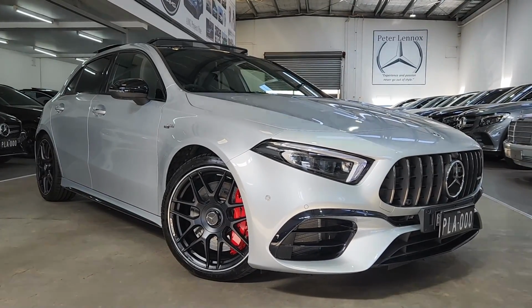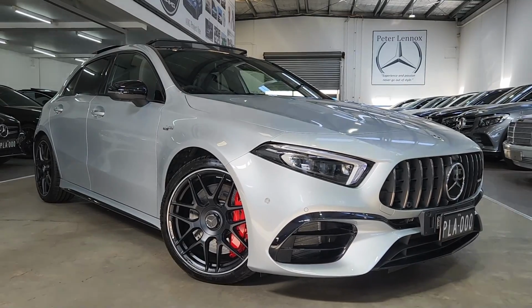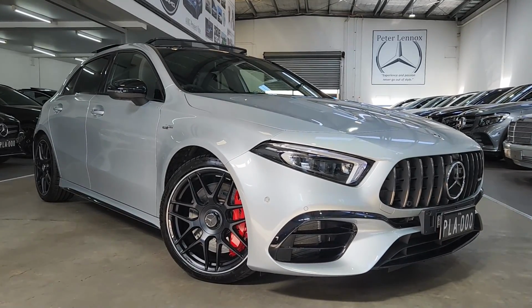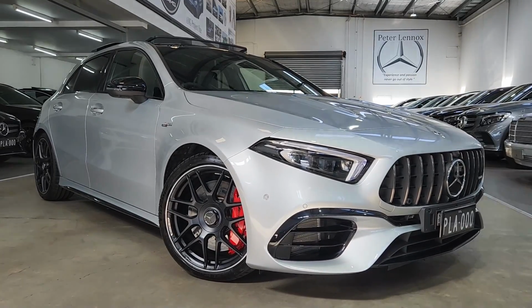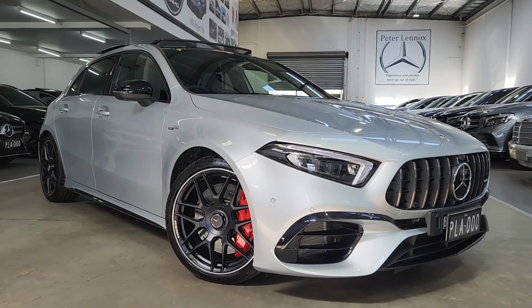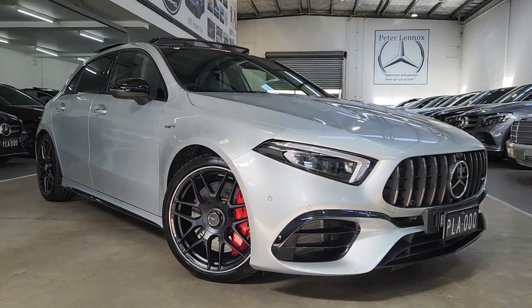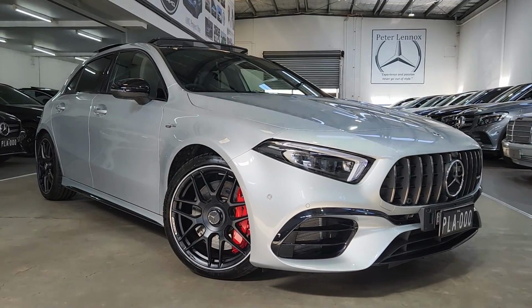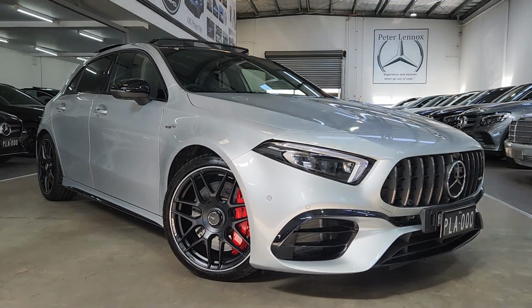But for those who don't, this has got to be one of the fastest hot hatches around, in the top tier of performance. And simply stunning with its AMG wheels, those pumped fenders in that iridium silver finish, very classy with those black accenting. What a car. As you can see, it looks stunning from any angle and even better in our showroom.